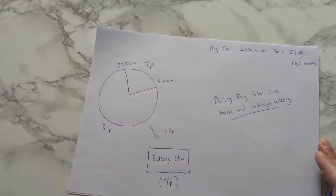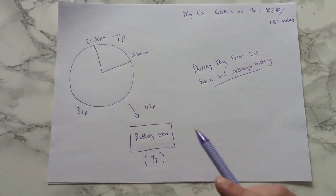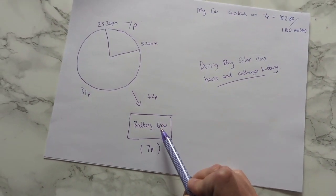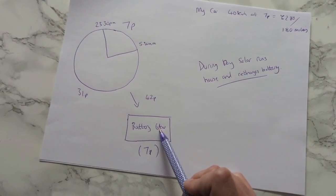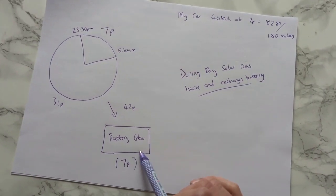Energy comes in, and it gets sent to wherever's needed. Now, what's important with the batteries, I've only got a small battery, by the way, 6 kilowatt. I do want to, and I am going to get that upgraded soon. I want bigger batteries, right? So you've got more time to play with it.